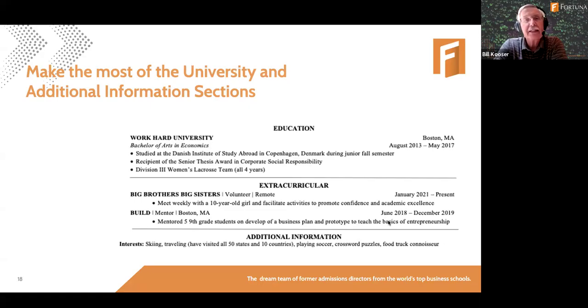And again, several places in an application where you might talk about that, to give a sense of your ability to work with other people, your learning about people from other backgrounds, and perhaps how you work together to overcome challenges.